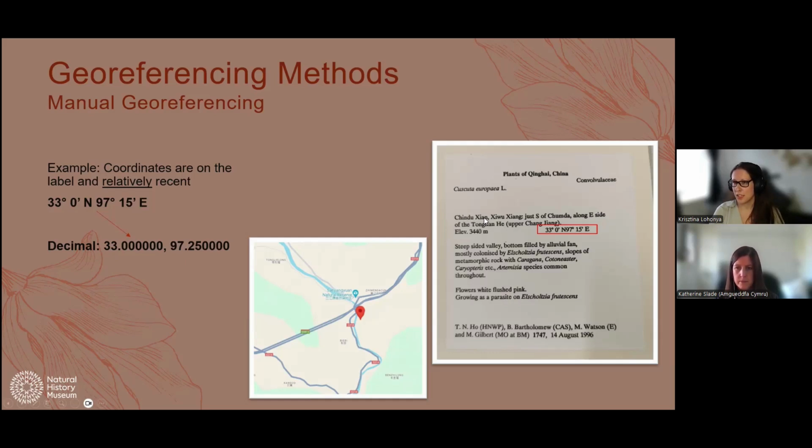It specifies the county and the further administrative section under it, but it also says that just south of Chumda, which is not that precise of a designation. Chumda is around this level, further down the map. And that's the river that they're mentioning. So there is a little bit of variability where this place could be. Of course, extra habitat information, if it's available in your label, that's always helpful. Kind of looking at satellite maps and terrain maps to kind of narrow down the location from your label.